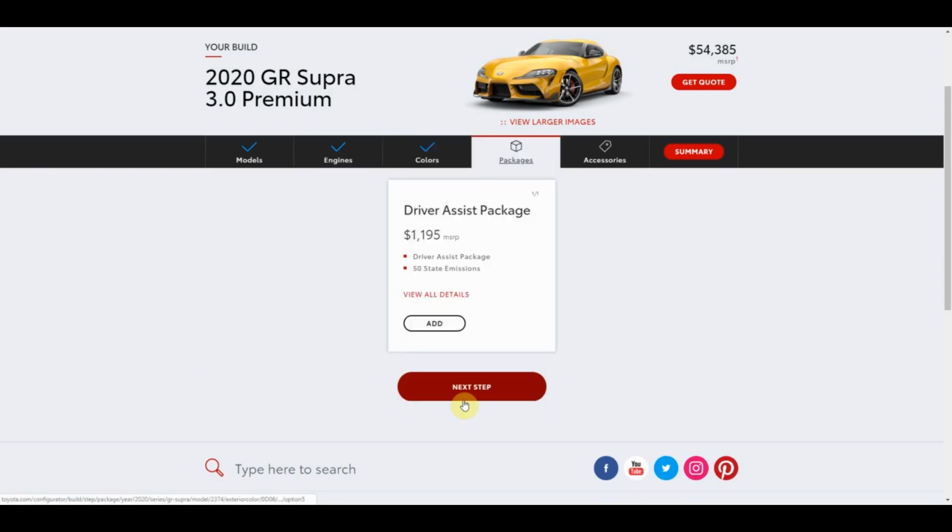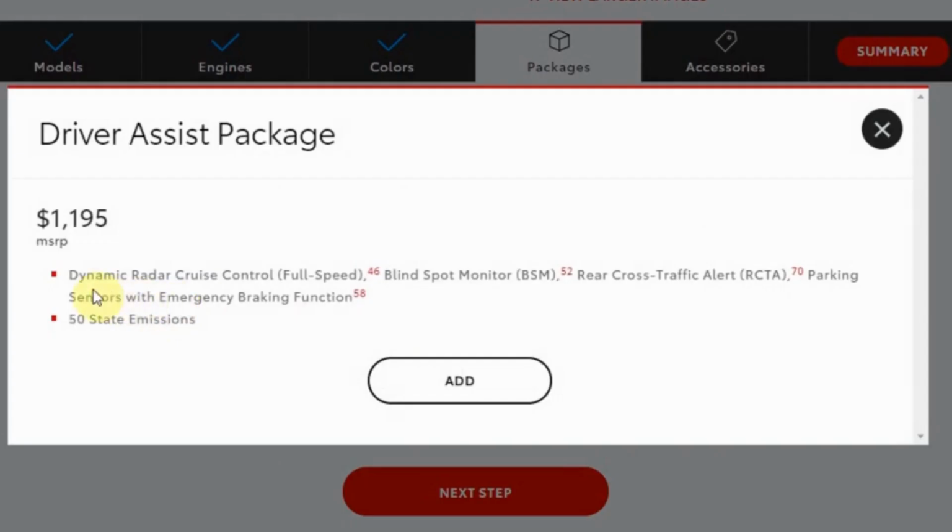The next step are the packages. You can see that Toyota is not really giving you a whole list of items similar to what German or other manufacturers are doing. You only get one option, and it's basically a safety option. Let's look at the details. You get dynamic radar cruise control, blind spot monitoring, rear cross traffic alert, parking sensors with emergency brake functionality, and 50 state emissions.